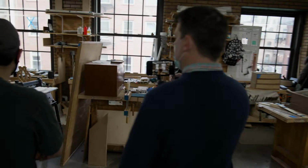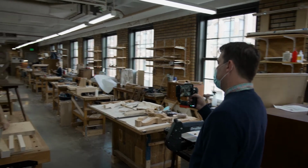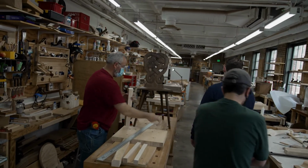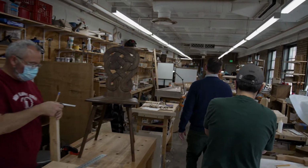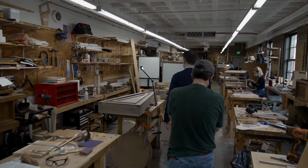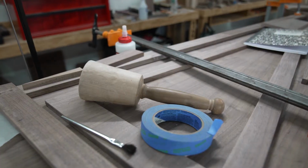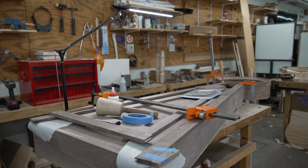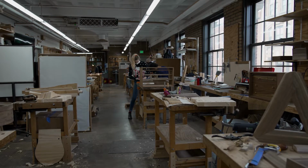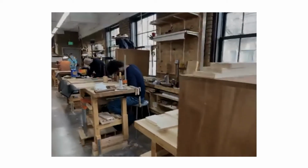All right. So cabinet and furniture making is our largest program here at North Bennett Street School. We have space for about 40 students. Our student to teacher ratio is 13-1, and we have four instructors up here. Dan? Yep, we have 4 full-time instructors and 1 part-time instructor. Great. And you can see a lot of people are working on various projects.